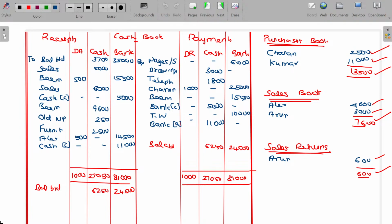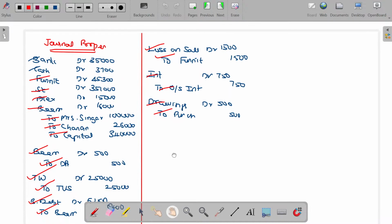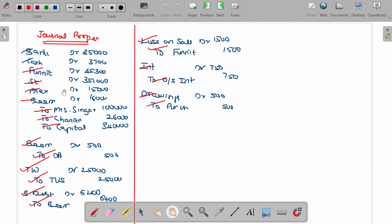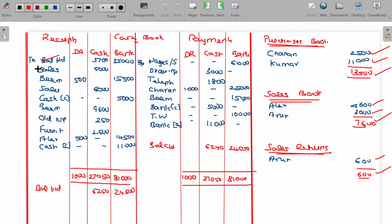Now I have to record the cash book items. Forget about the balance brought down because it is from here. So we never bother about that one. Is that clear? Rest of this, sales.